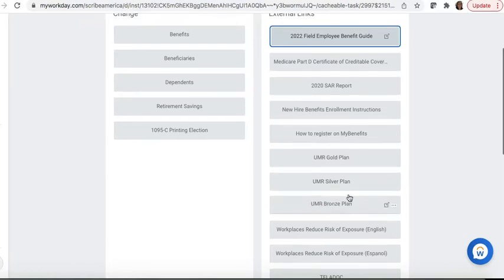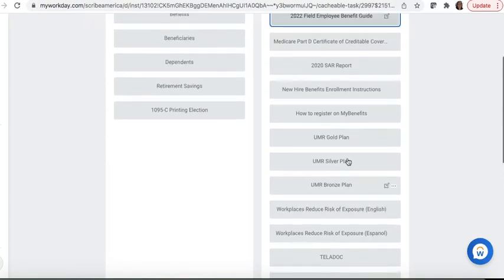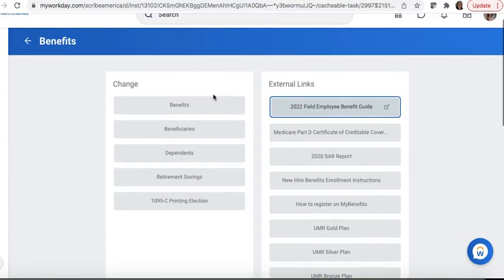Here are our 3 health insurance plans. Each link just goes a little more into that specific title. Teladoc, telehealth appointments, pet discount program. So all of these are resources for everyone to look at in terms of benefits. If you ever have to change anything regarding your benefits, add your retirement savings, beneficiaries, dependents, you can do all that here on the left.